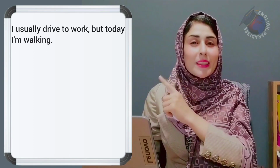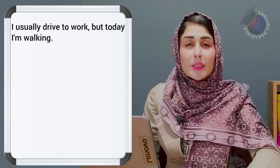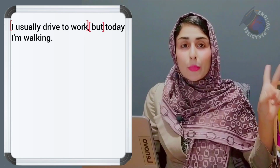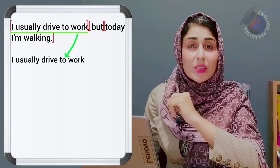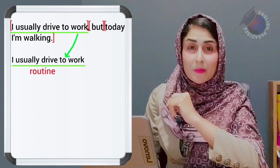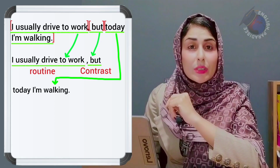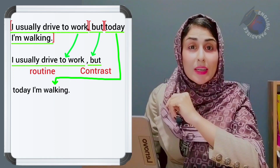Okay, now look at this sentence carefully. I usually drive to work, but today I'm walking. So we have three parts in this sentence: present simple, but, and present continuous. The simple present describes something we do regularly, so it's a routine. And then we have but to contrast actions. And then we have the present continuous that describes something we are doing now, so it's an exception.